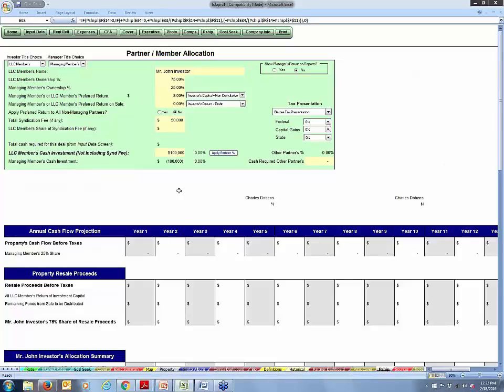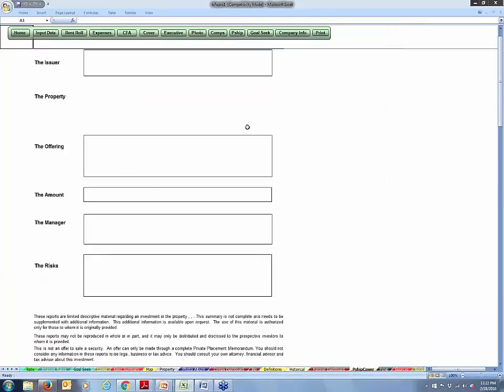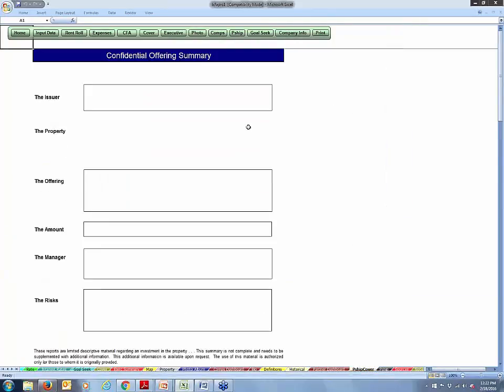So let me see what's next. Now we've built that, so we're all set with that. Now what we want to do is come back to the confidential offering memorandum, offering summary. Well, what's this? This is where you're going to start to type in.